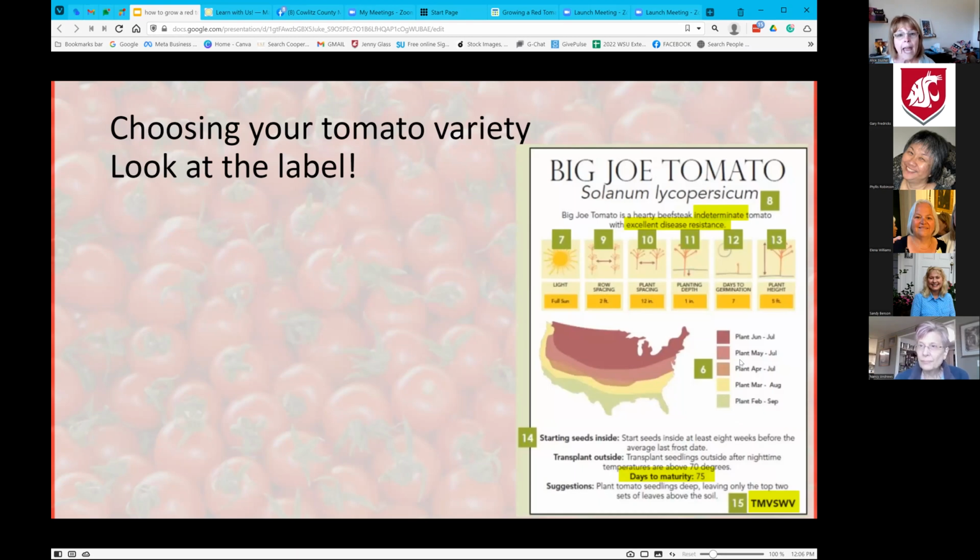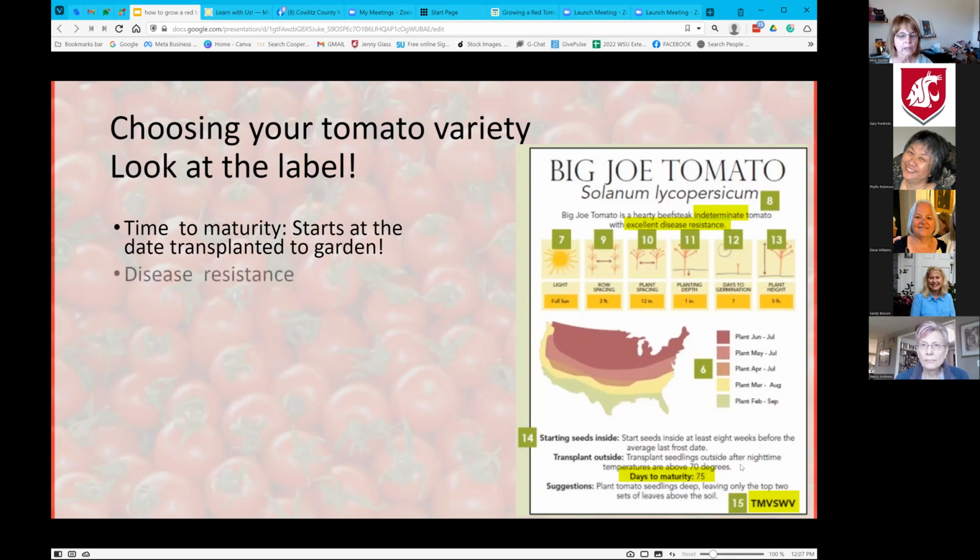So look at your tomato variety label. It's very important. You want to make sure that you look at the days to maturity. Chances are you're not going to get a ripe tomato if you choose one of those that takes 85 days to mature. And the clock starts ticking when you put it into the garden.